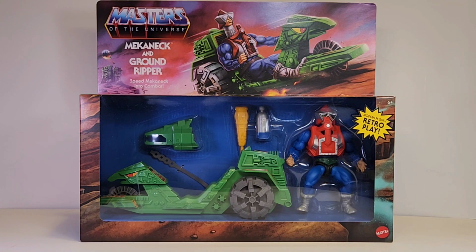I was scrolling through Facebook, the Motu groups, and somebody said their Ground Ripper and Mekaneck showed up from Big Bad Toy Store. I figured I'd check the tracking to see exactly where mine was at because I knew it was coming. It had been out on my front steps since 7 a.m. It was like 2 in the afternoon, and the tracking said it was dropped off at 7 a.m. And I had left the house too, which is kind of funny. But yep, still there, and very nice surprise.